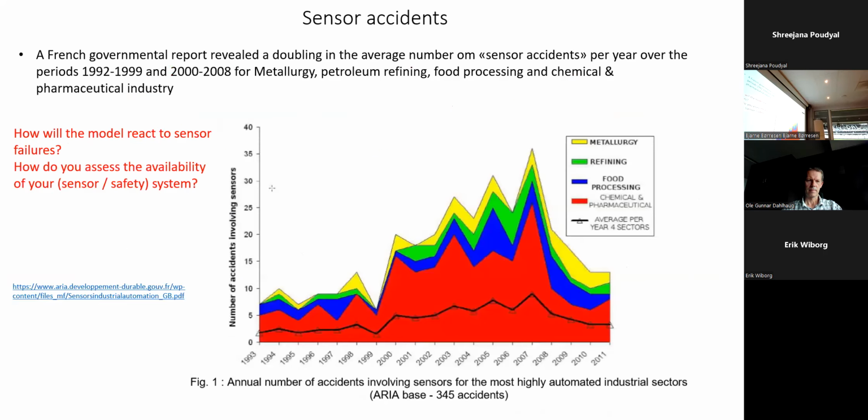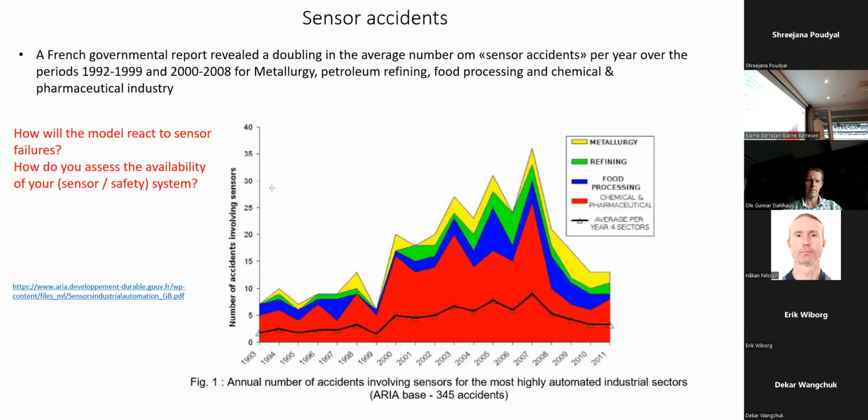Before we talk about that, sensor accidents. I found this report. It's from the 90s until 2011. It's from a French governmental body, I think. They reported an increase in what they call sensor accidents. Fewer people out in the process facilities observing what's going on, depend on sensors, and then at the end of the day, even the sensors fail.